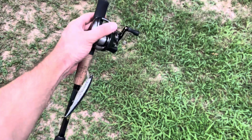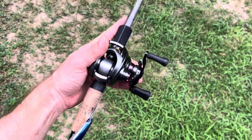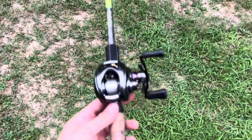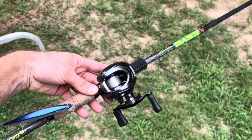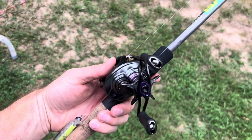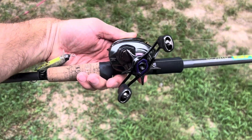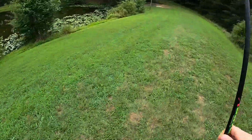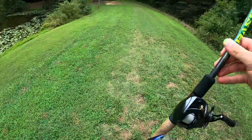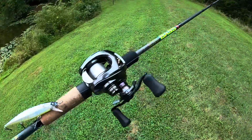All right, y'all. After some deliberation of which rod I want to put it on, this is not its permanent home. I'm going to get a rod for it. But so that I could use it today, the day that I got it, I put it on this one. So I'm about to go try it out. Let's see how it performs on the water. All right, they're all rigged up and ready to go.